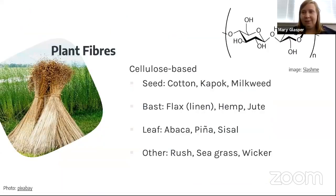Okay, so let's just kind of blast through some plant fibers here too. So plant fibers are cellulose based. I have a cellulose molecule up here for your reference. And generally they're categorized by where they come from the plant. So for example, seed fibers: cotton is a type of seed fiber, same with something like milkweed, which is a bit more of an experimental fiber right now, or kapok, which is not super common, but I think it's becoming a bit more common. I've seen it in some Thai import stores where it's a very common cushion stuffing material.